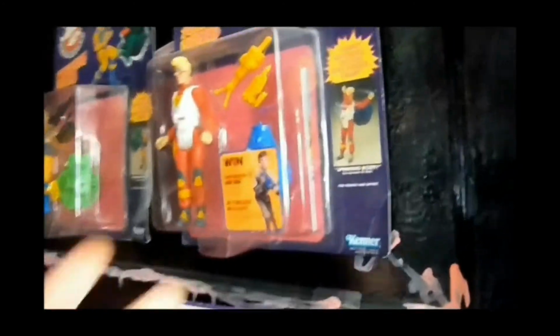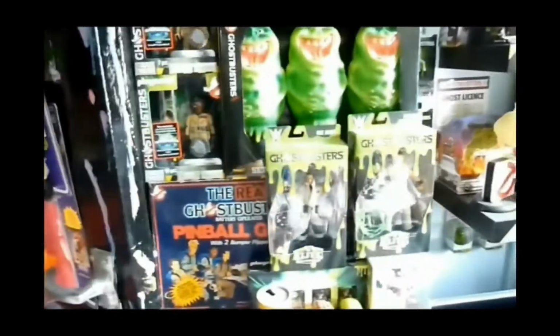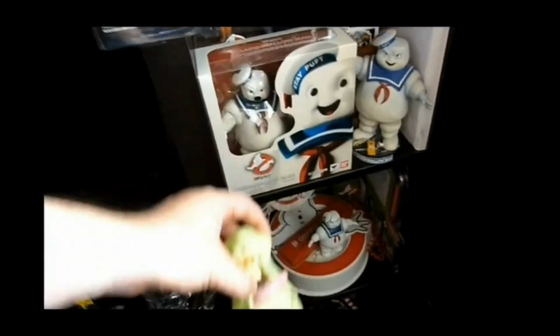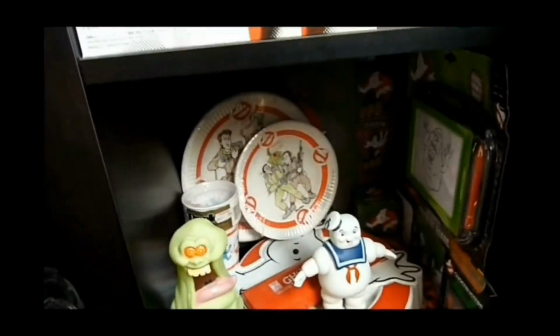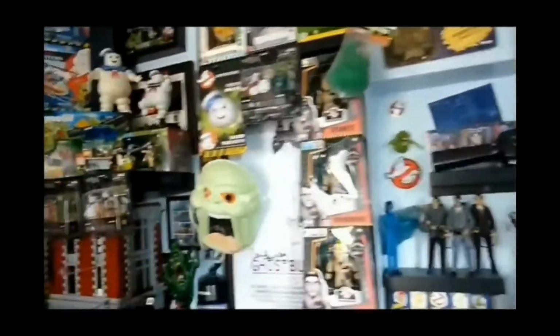And of course all these ones would have different actions. Like you can see Egon, you'd press a button and he'd sort of flip round. They'd all have stuff like that. It wasn't just figures. Behind here there is a Ghostbusters pinball machine, and then there was other stuff like Ghostbusters bubble bar, phone, some old party plates. And there was, of course, the Ghostbusters Monsters line. There is the Quasimodo monster.